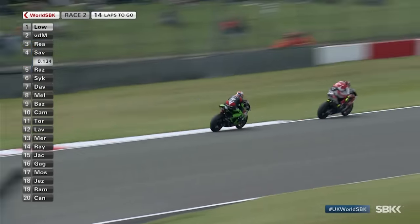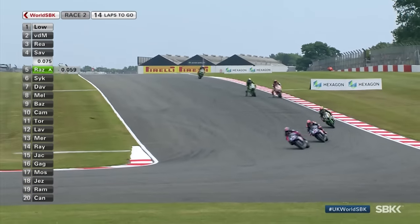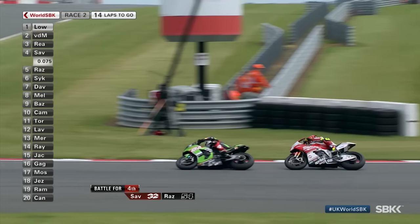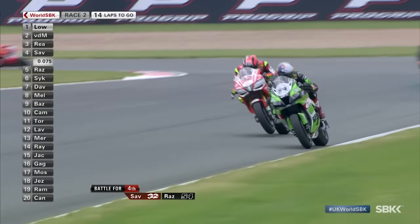Last time around, he pulled in half a second. Toprak was actually faster than Lowes and Van der Mark at the front as well. Is he going to make the move into the Melbourne Loop? He makes the move down the inside, nice and clean from Toprak Razgatlioglu into 4th. This is the best we've seen from Toprak so far this season. Brilliant stuff from the Turkish rider.